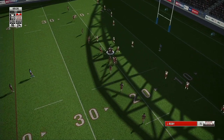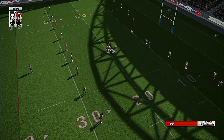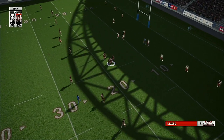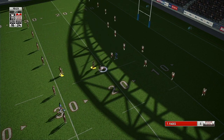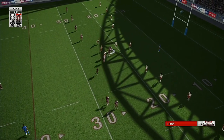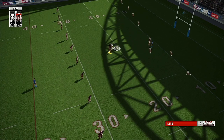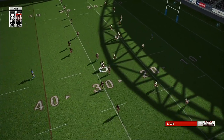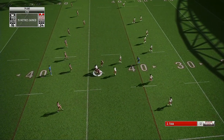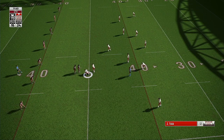Parks flicks the ball inside. Inside their own 20-metre line. Farks with momentum, proving a handful. Three, back with me. Amor has a pass back inside. There's four. Two in the tackle. That is tackle number four completed. Taya weaves his way through that tackle. With momentum. Did well in that run, but he's collected and will play it.